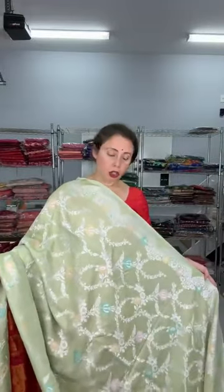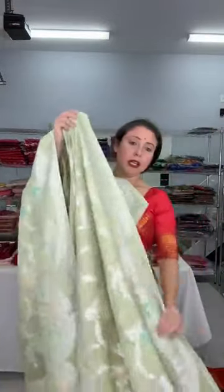And this is $329. It's a Silk Mark certified pure tussar georgette. Very beautiful. And all over body is the work. You can see this work.